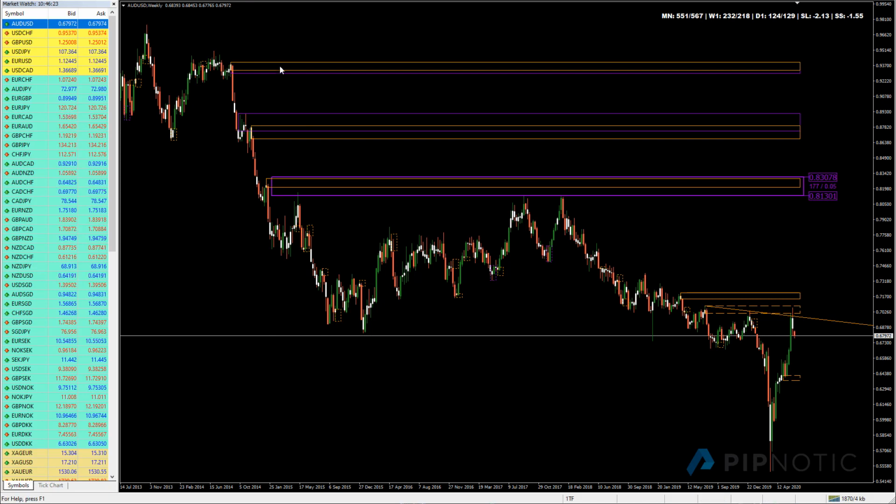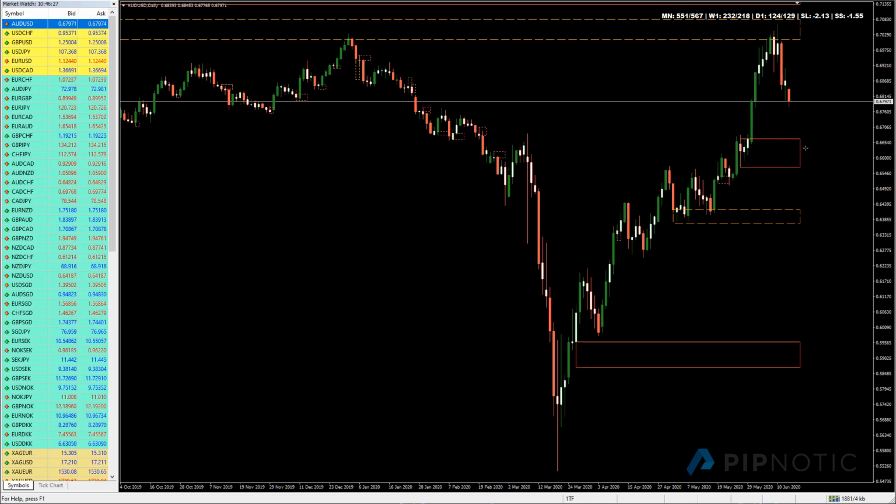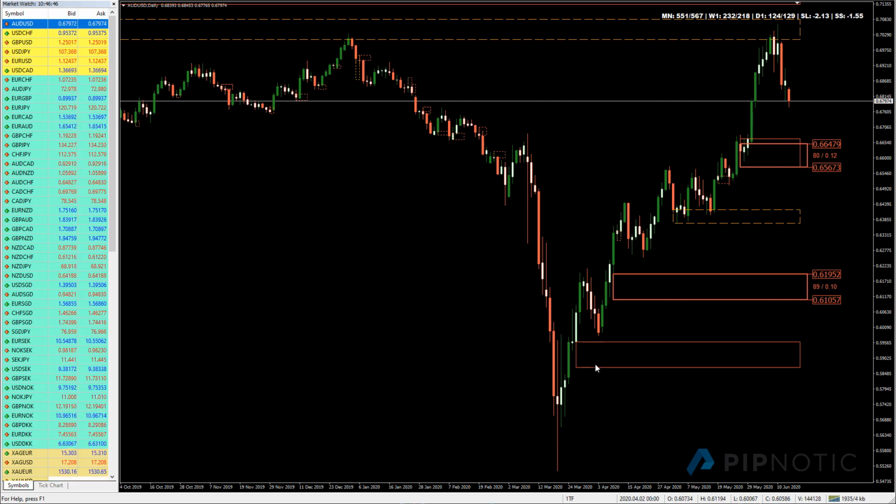So if we have a look at the daily here, we can see some interesting areas. And the interesting areas are, we have this one here. This is a buy, a nice area of demand. When price left here, we removed this top here, and below this we have nothing until lower. We have this, which is nice, which I like, and we also have this one down here. Okay, so we have a couple of areas to watch, and we'll have to see what happens here.